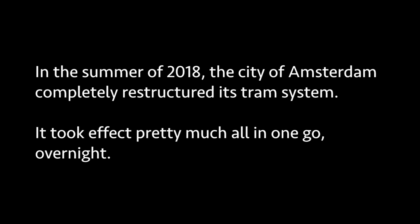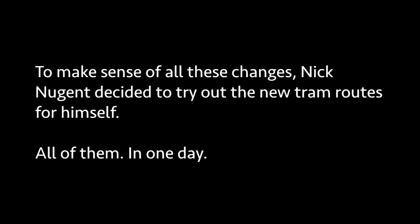In the summer of 2018, the city of Amsterdam completely restructured its tram system. It took effect pretty much all in one go overnight. To make sense of all these changes, Nick Nugent decided to try out the new tram routes for himself. All of them, in one day.